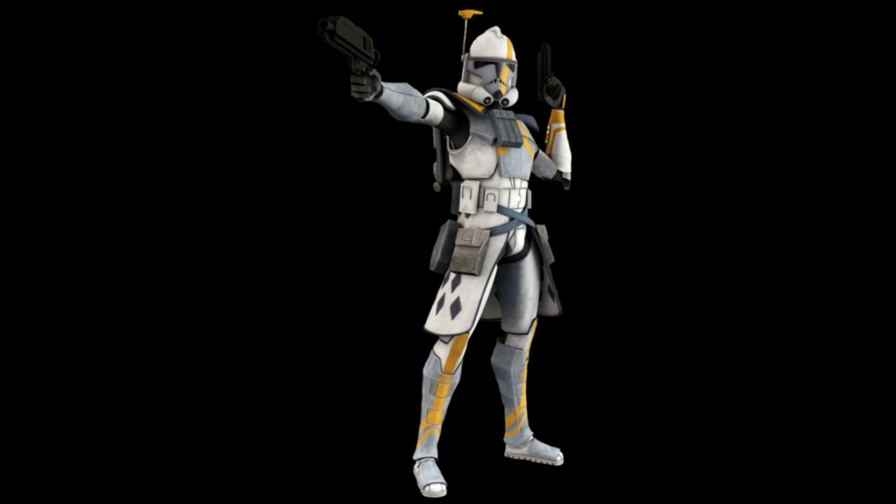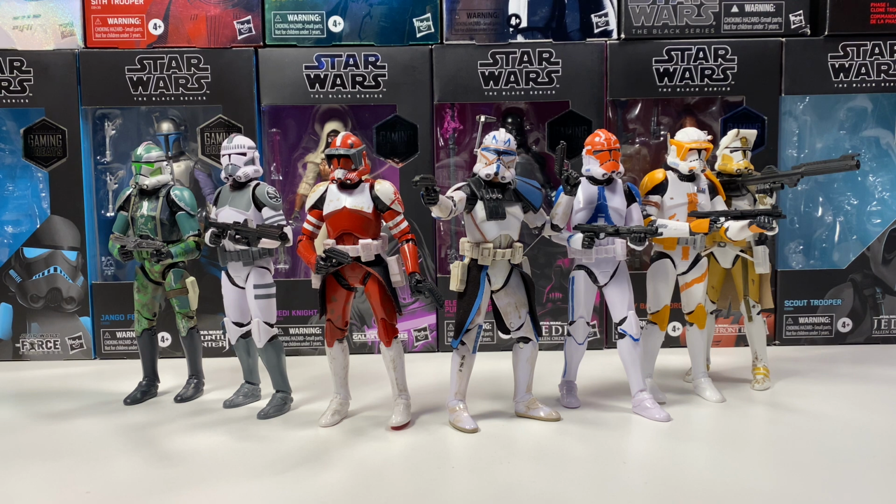And I gotta say, I just absolutely love Blitz as well. I don't know why, I just think his design looks really cool. I absolutely love the diamond pattern on his kama. And I think it'd be super cool to get a figure of all 3 of them. And hear me out, like an ARC Trooper 3-pack, but with these 3. I don't know, I think that'd be pretty cool.